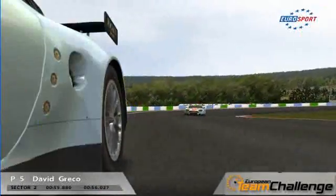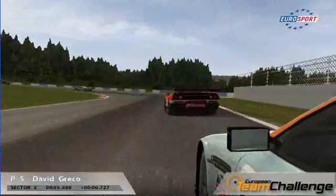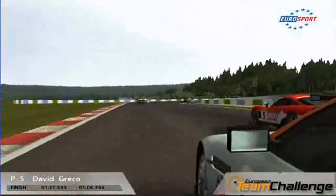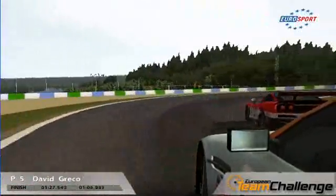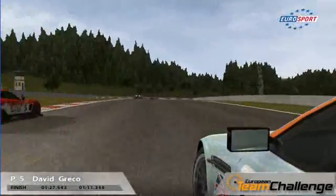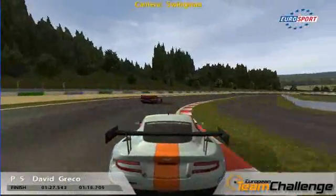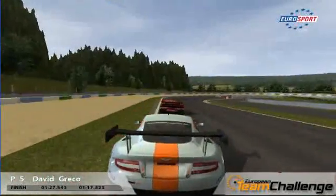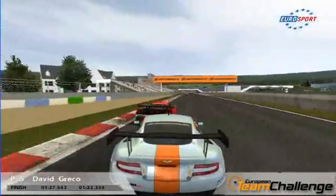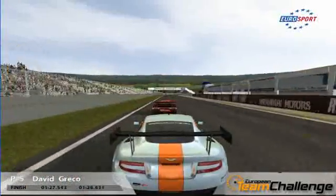Okay, so I hope we're following David Greco right now, because he's really closing up on the guy in fourth position, that's Luca de Manincourt, and he's about to make his move any second now, I think. They're right now in Hobbs, and David Greco is on the inside now. And they're now moving on to the start and finish straight, and I wouldn't be surprised for David to make his move at the end of the start and finish straight.